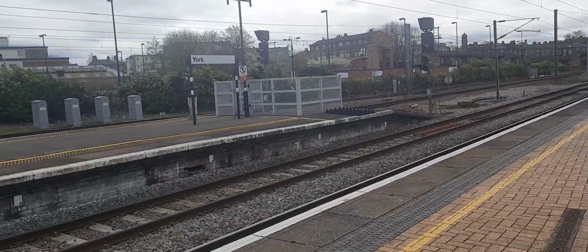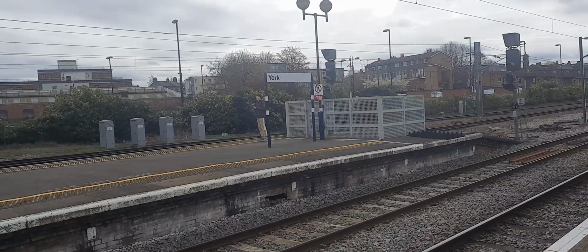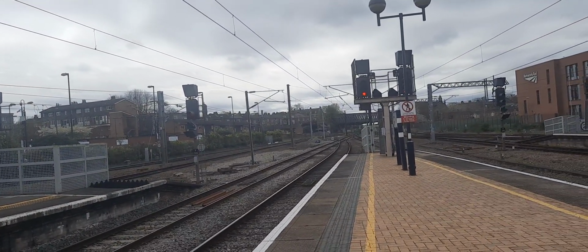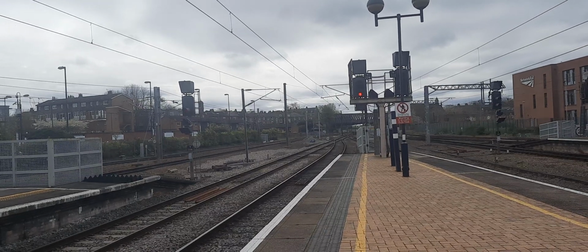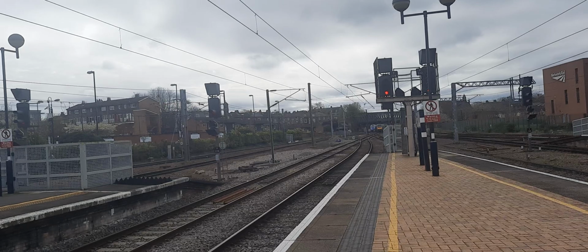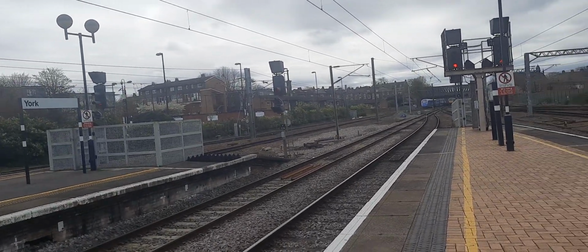And now coming over here will be the final train of the day. So the final train of the day will be a Lumo Class 803 running from London King's Cross to Edinburgh. And as the Grand Central's departing, I'll leave it there.